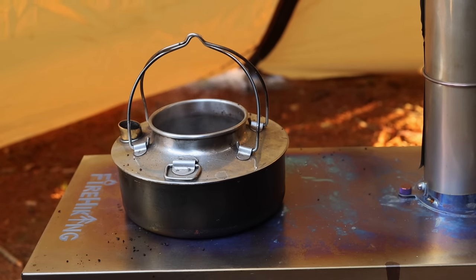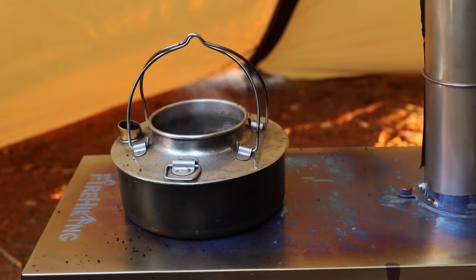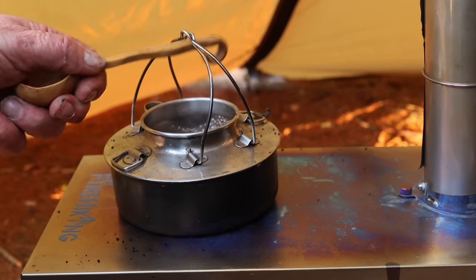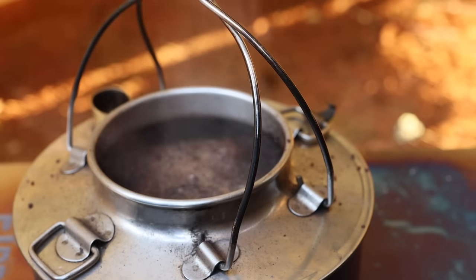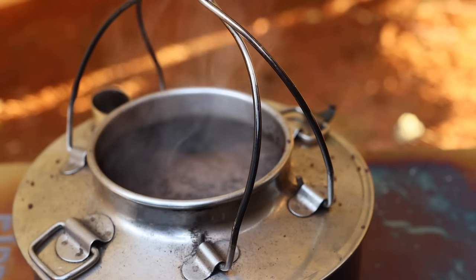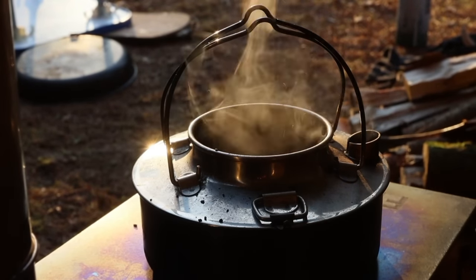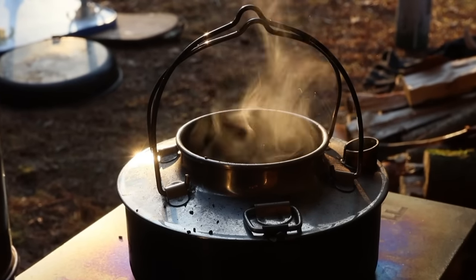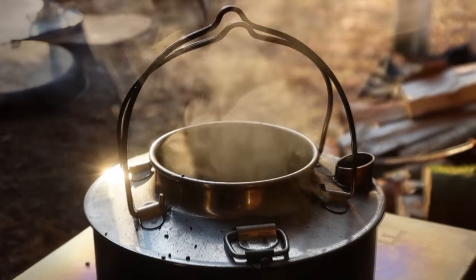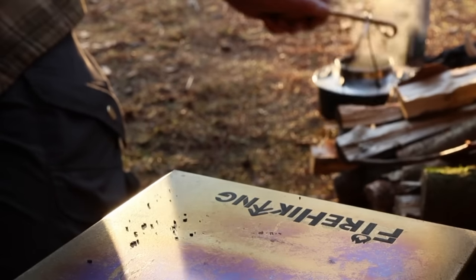Bit of salt in. Have to be careful. And you can see there's a lot of foam on the surface, and when that is gone, then it's finished. Now it's finished. I just put it here, let it rest.